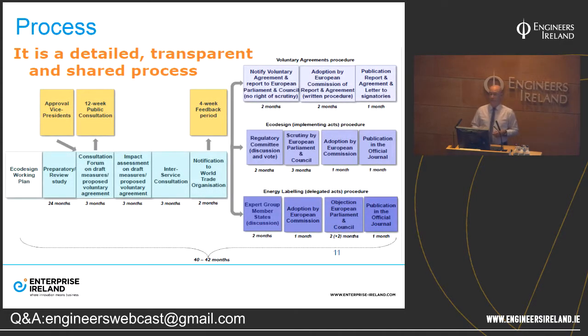The process itself looks quite complicated, and it can be sometimes. It's a very transparent process and a shared process. There's a lot of room for consultation. It's quite open.